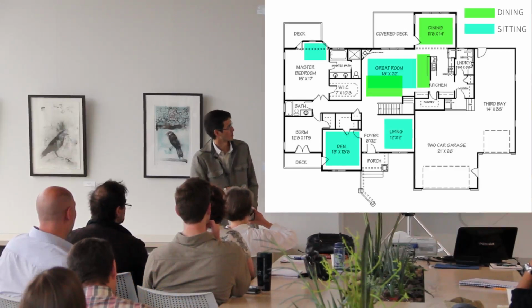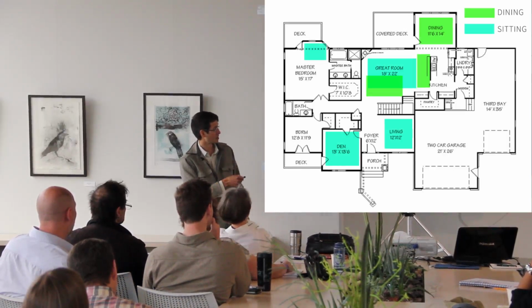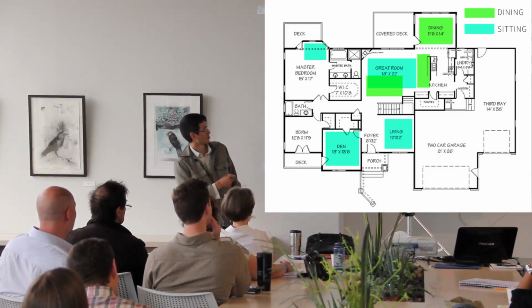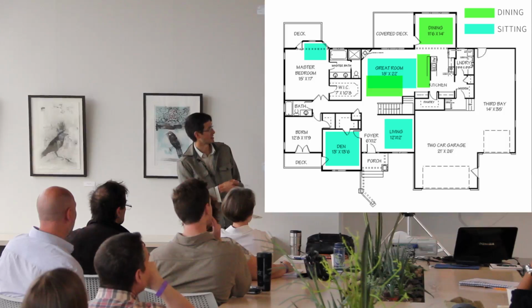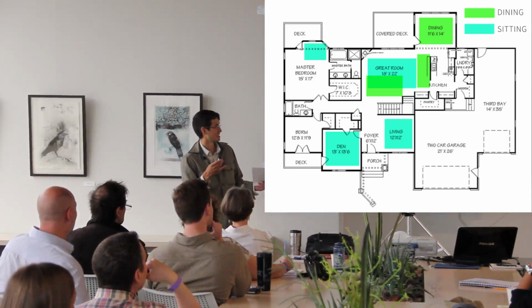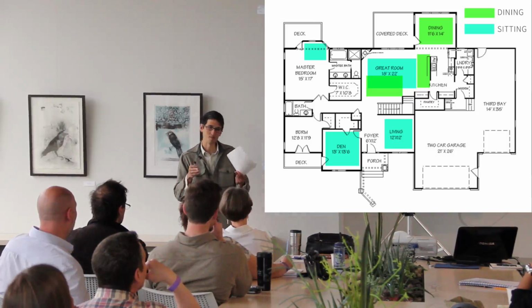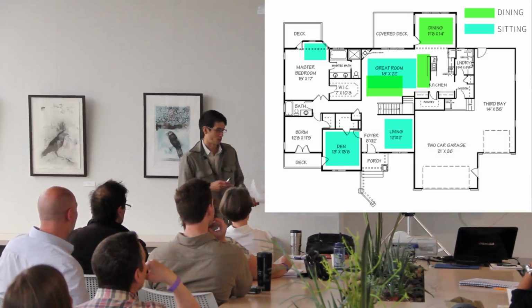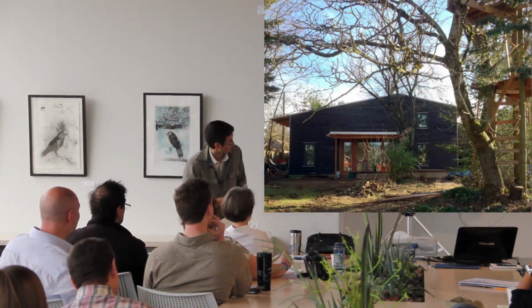So if you look at a plan like this, for sitting and hanging out you have a den, a living space, a great room, and an oversized master bedroom with seating. For dining, you have a formal dining room and an island, and people are probably watching TV and sitting on the couch too. So the idea is consolidating your spaces and focusing on one really awesome communal space, instead of trying to address every single scenario.